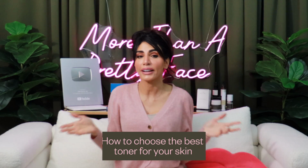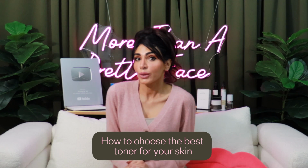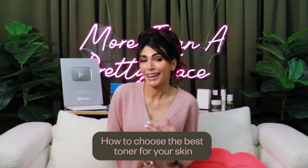So let's talk about how to choose the best toner for your skin. We'll start with one that is acne prone, or maybe you have oily skin and you prefer using a lighter product like a toner over a lotion or a serum. And this is a great example of somebody who might be in their teenage years and they have super oily skin and they just want to do something really quick, just sweep their skin with a product that's going to help their acne or that's going to help their oily skin.